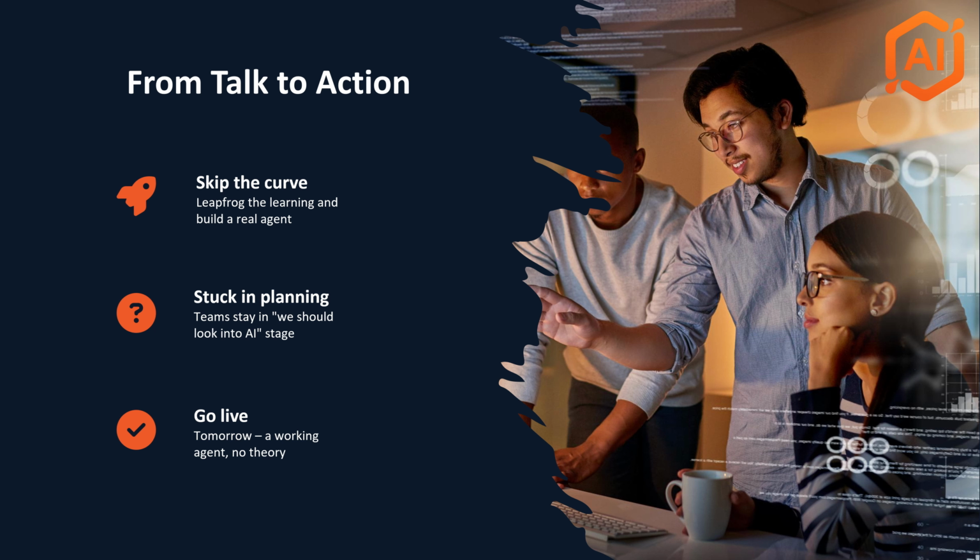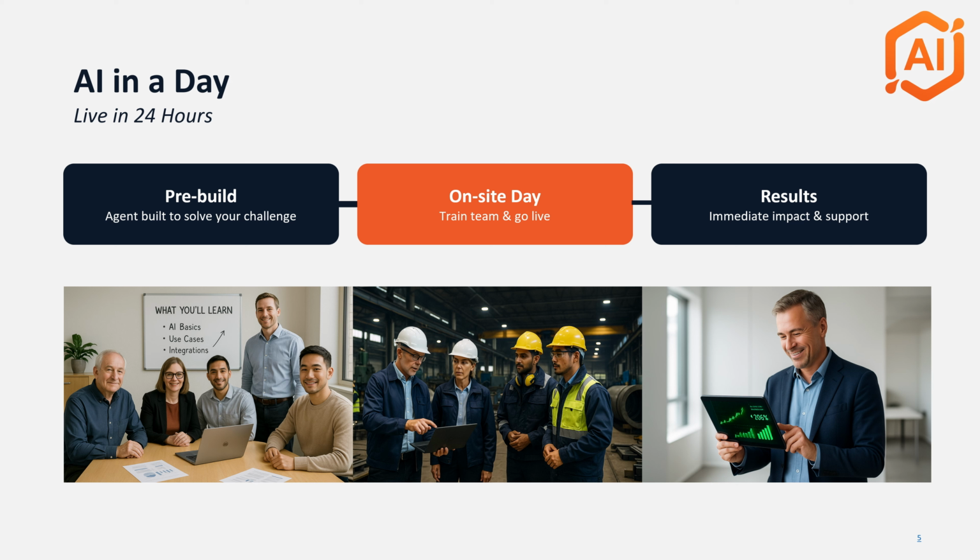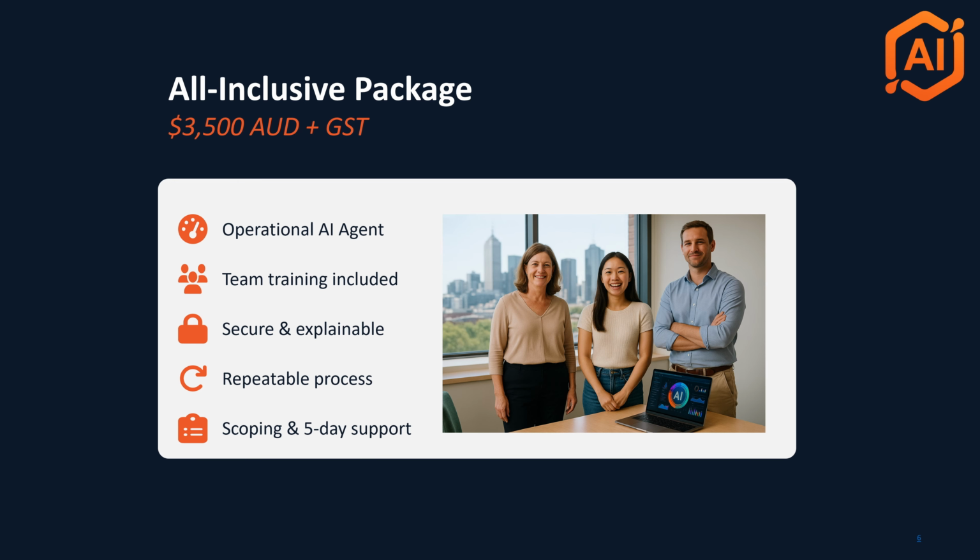It sounds pretty full on, but the process itself is brilliantly simple. First, you just pick one specific challenge, a real pain point in your workflow. Then they go away and do the heavy lifting off-site, building and testing your custom AI agent. And finally, they come to your site for just 1 day. 1 day to fine-tune it with you, train your team, and flick the switch to go live. It's incredibly focused.